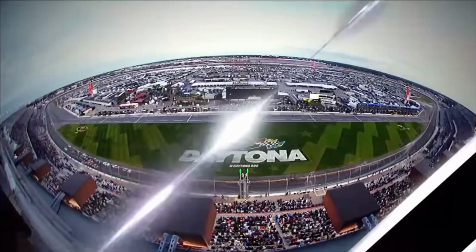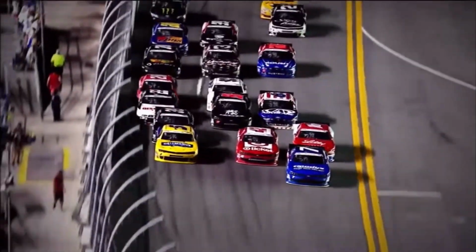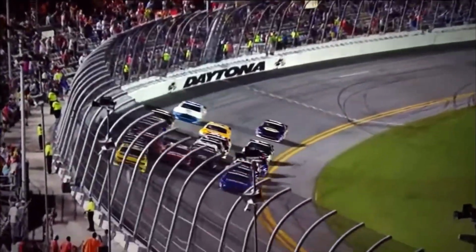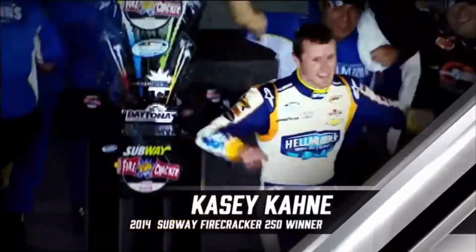The Xfinity Series gets things off to a roaring start. Casey Kane on the outside lane to the win at Daytona. After making a last lap charge to the win in a wild finish last July, Casey Kane looks for a repeat performance. Chris Buescher, checkered flag, gonna win it today in Iowa.